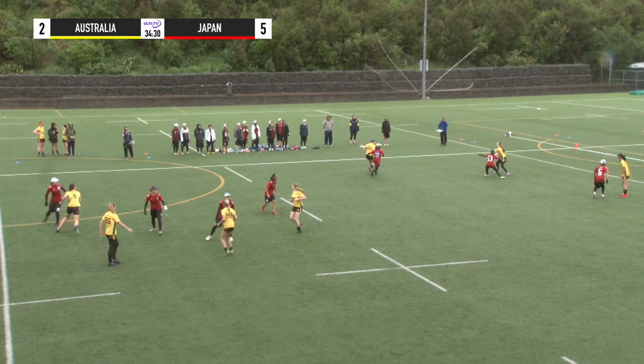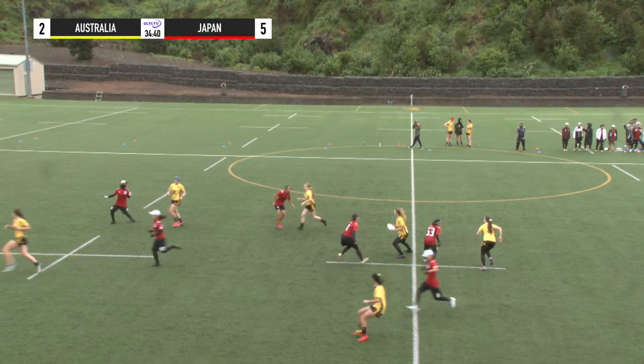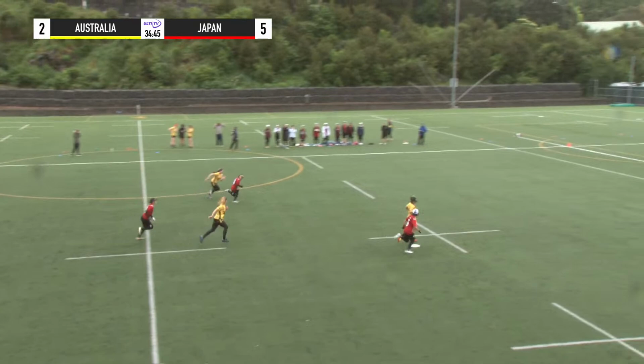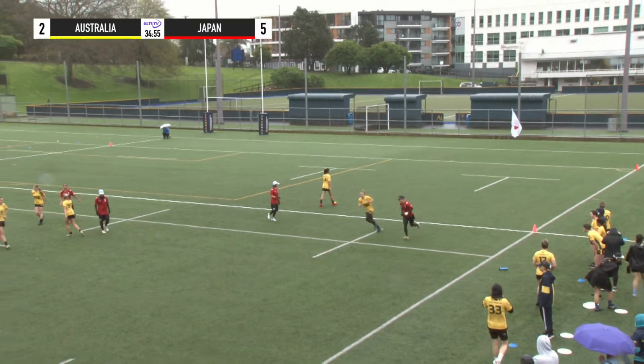Great work by the Japanese defense. We put up a low release. Buxer again, able to pull that one down. Rosenthal wanting to get rid of that backhand. Not able to do it, goes for the reset. Not able to find Ha. Kawaguchi puts one up, just overthrown.